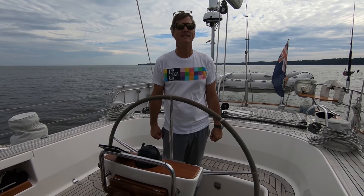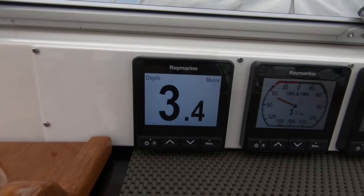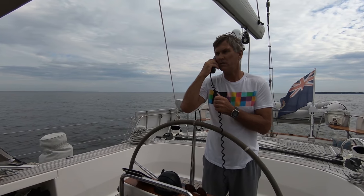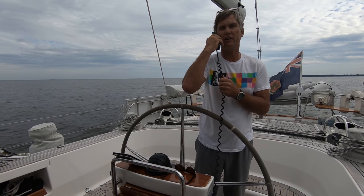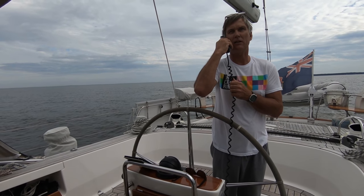Let's see. Well, we go for a hull job anyway. Coming out's going to be more important. We don't want to wipe all the paint off. And depth is dropping. We're just coming across Herring Bay now, coming up towards the Federal Channel. I guess we'll be in on an M.2 if we can get in with this depth.